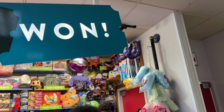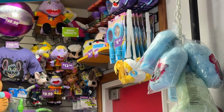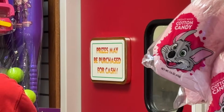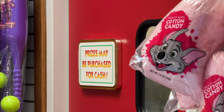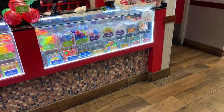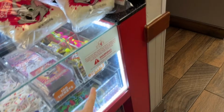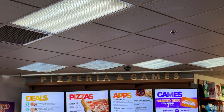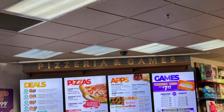They have 3 of these 6 gumballs right there, trying to not show people. But down there, they have the 90s prizes may be purchased for cash sign, which is really nice to see. That's always a nice one. As for stickers here on their prize counter, they have Rockstar ones. And then their order counter has new tiles and pizzeria and games up there. I'm not going to show lower because there's a lot of people.